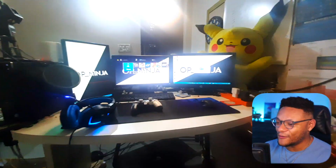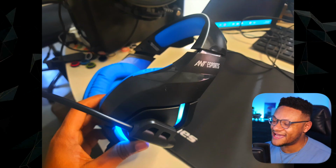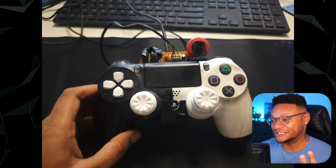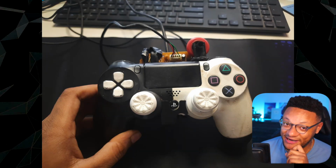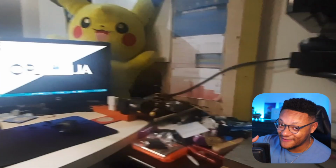Next, we got a setup from OP Ninja, and this dude has a 3-monitor setup, gaming headset, PlayStation 4 controller, which is kind of looking rigged up. I've never seen a controller look like this, so you can elaborate on that if you want. Giant Pikachu. Yo, this is so random. I don't know what's going on in the front of Pikachu, but maybe that's where your tools are, so you can make those tweaks to your gaming equipment.